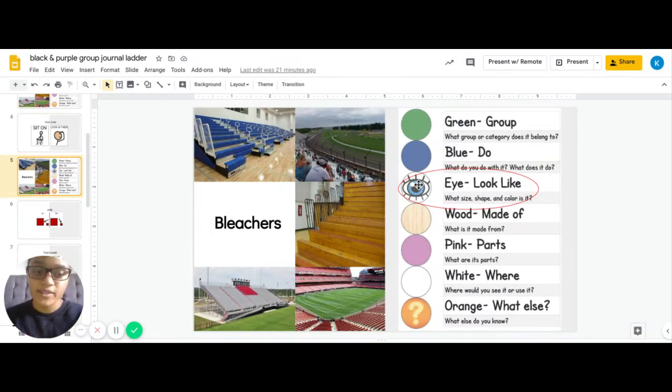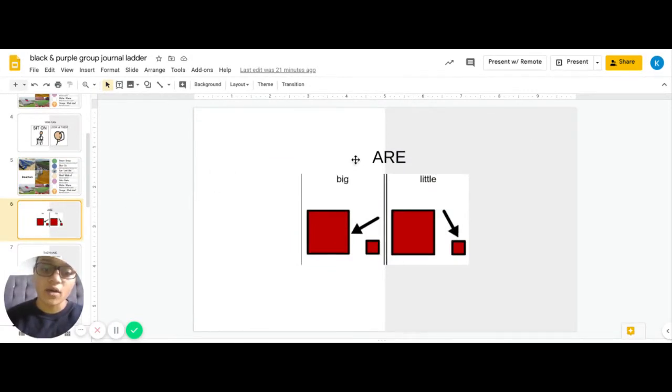We're on I, what does it look like? We're gonna talk about size first. Okay, are our bleachers big or are they little?